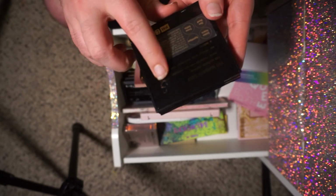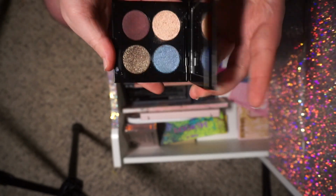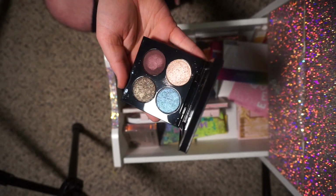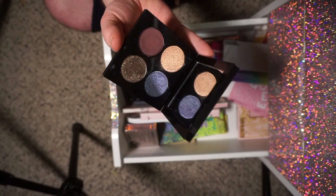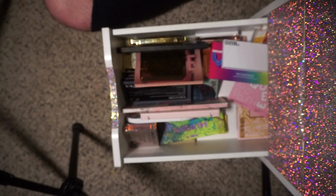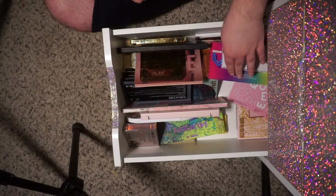I got this in gratis. That's what this G is from. So very beautiful. Excited to play with it. Can't wait to touch it. I haven't used this at all, so I'm excited to get my fingers and brushes in there.